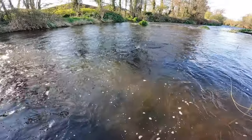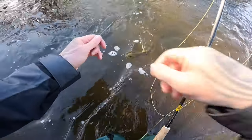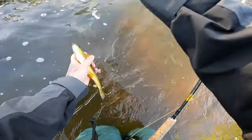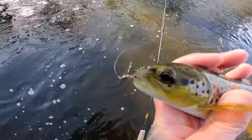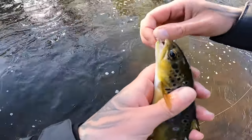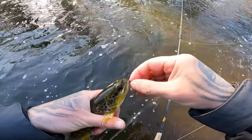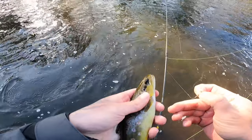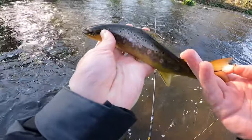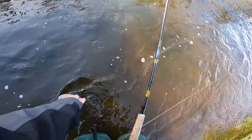Net's up on the bank, so I'm gonna pull him in and wet the hand. It's only a small lad, so it's not too bad. Nice and wet, there he is. Lovely little trout. On the hairs here, you can see it there. Pops straight out. Lovely little fish. Away he goes. Lovely stuff.